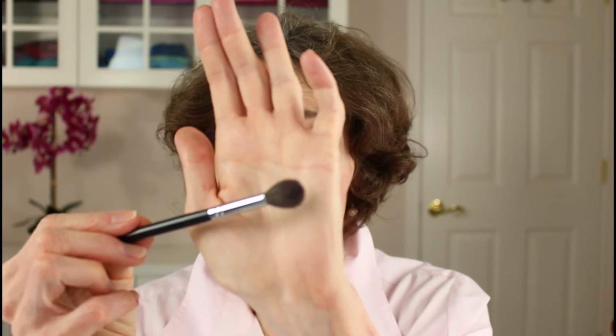Then I'm going to take a bigger, fluffier brush, which doesn't have any product on it whatsoever. And it's always a good idea to finish up your blending with a brush that is completely clean.